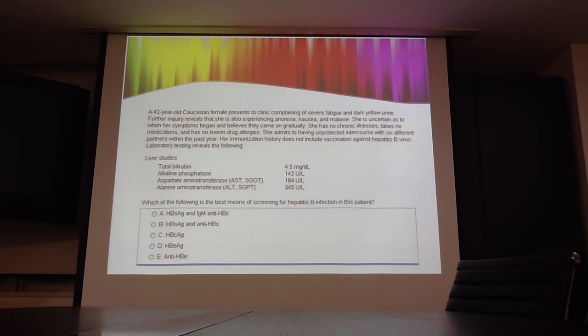I forgot. I need to do all of them. She has 6 different partners. Vaccination gives surface antigen, right? After vaccination, we can have surface antibody. Yeah, you're right.